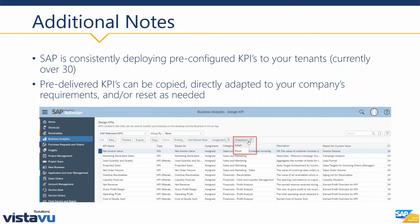And then these pre-delivered KPIs can be copied, so you can create one on your own. You can copy it in whatever you want, or you can directly adapt it to your company's requirements. If you find that it's not working for you, reset it as needed. If you created a KPI yourself, you would be able to edit at any point in time with the edit option. But if it's created by SAP, you can adapt it through the adaptation or reset it back to its original pristine status.